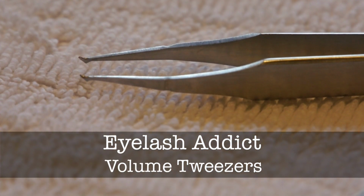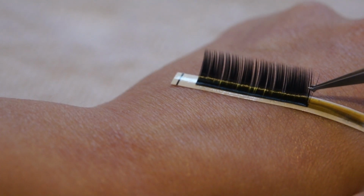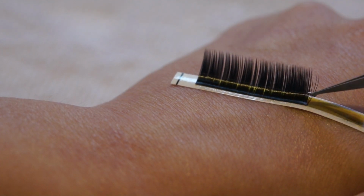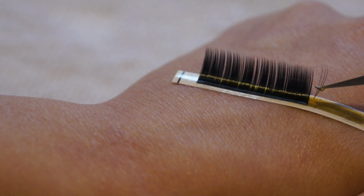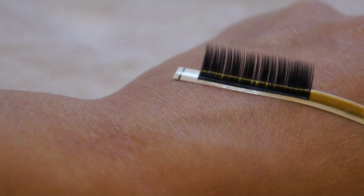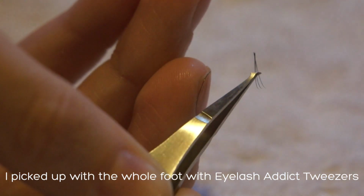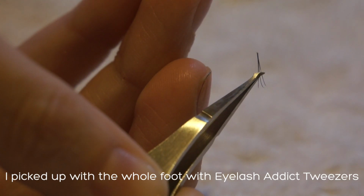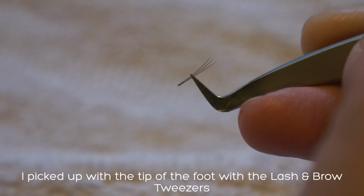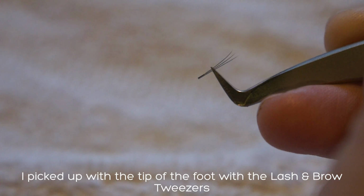The bottom of the tweezers is called the foot. The one thing I noticed that was different with the eyelash extension tweezers is that the pressure point is not in the tip, so I needed to get my 3 lashes in the middle of the foot or somewhere around there, so it just took me a little bit to get used to them. But once I got used to where I needed to pick up from, I really liked these tweezers. You just don't need much pressure with these tweezers at all because you don't want to bend the little fine lashes that you're working with.